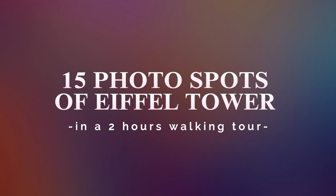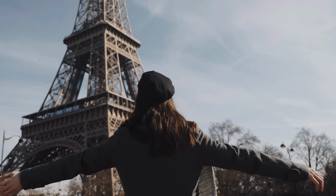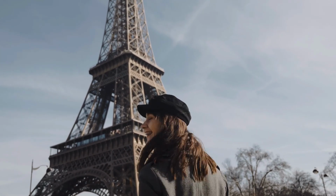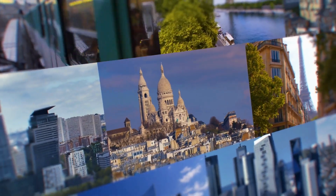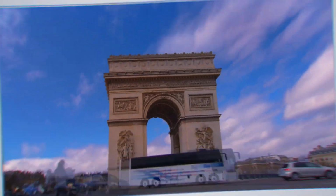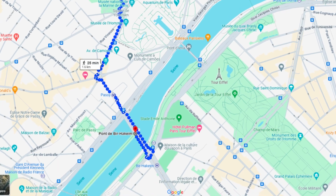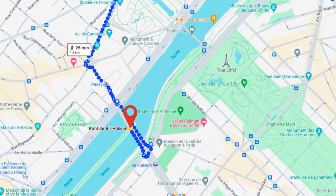15 photo spots of Eiffel Tower in a 2-hour walking tour. First up, welcome to our walking tour guide on the best spots for capturing stunning photos of the iconic Eiffel Tower. We will show you 15 Instagrammable spots with the Eiffel Tower as your backdrop via a walking tour in 2 hours from the starting point in Trocadero Square to Pont de Bir-Hakeim Bridge.